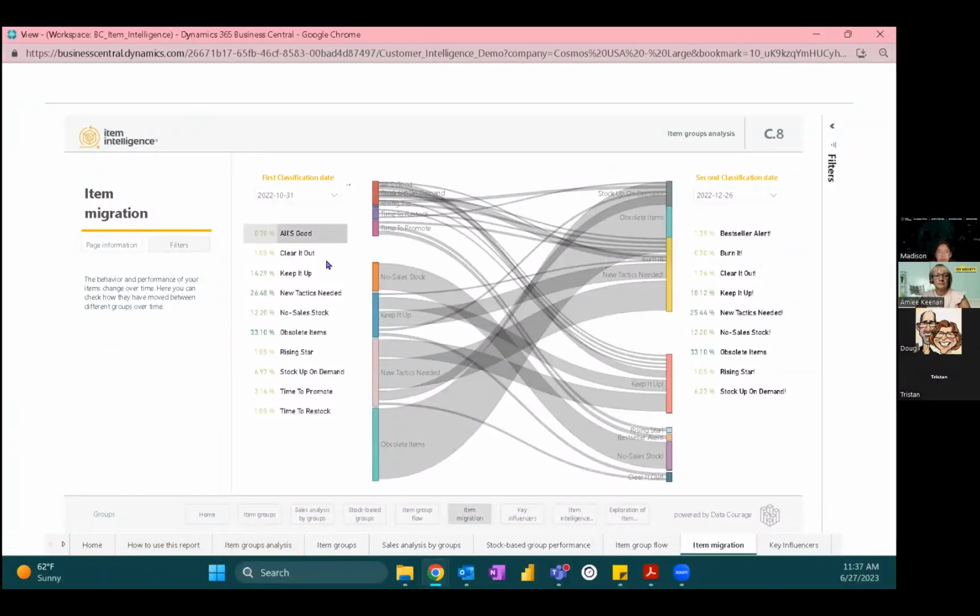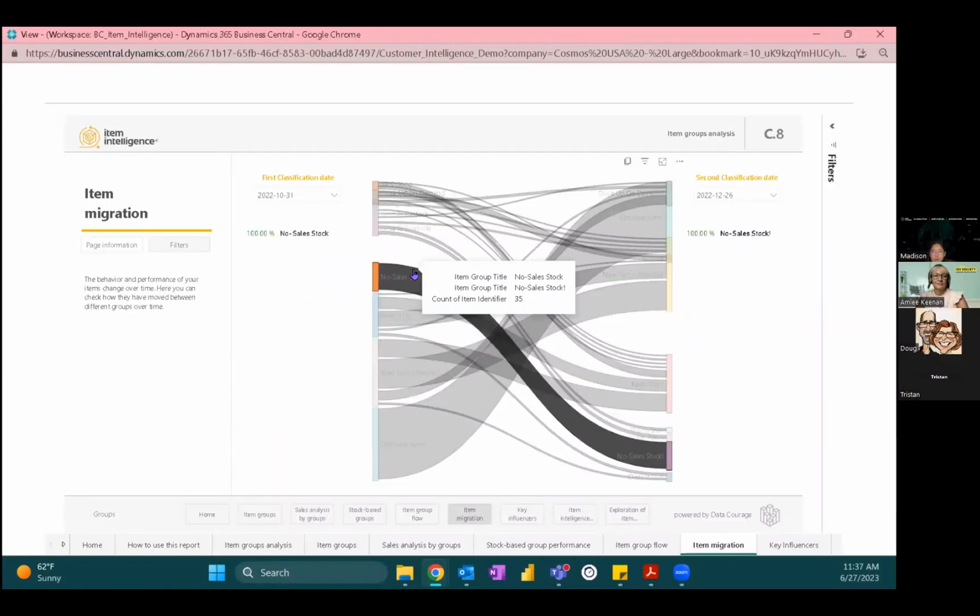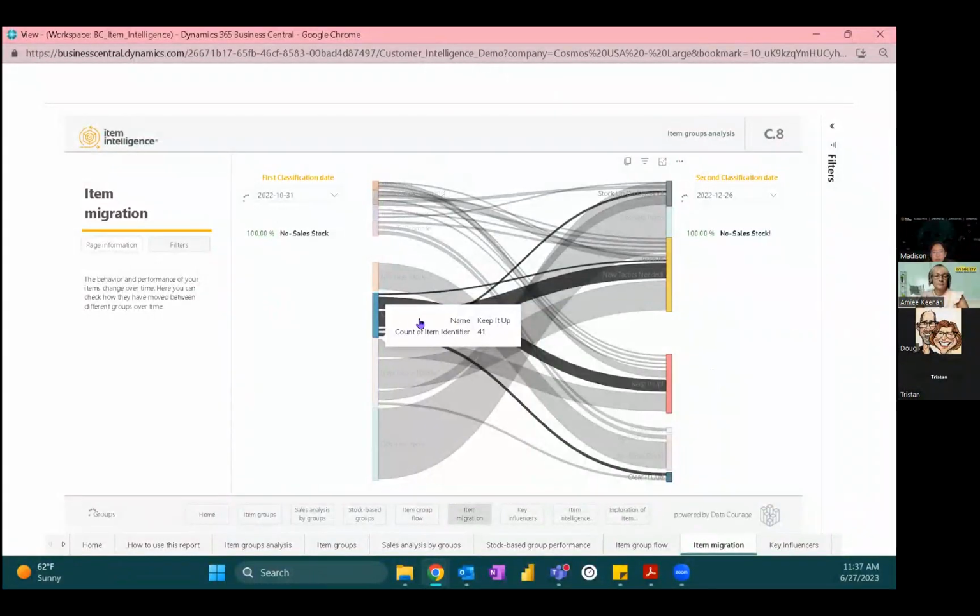We also have this handy item migration chart, which is my favorite, just because of its functionality, and I think it's got the easiest to use interface where we can just click and see what's broken down. That probably wasn't the best one to choose. We can see that if we change our first classification date here, we can scale our time range into a shorter or longer period of time to analyze where these items are moving.